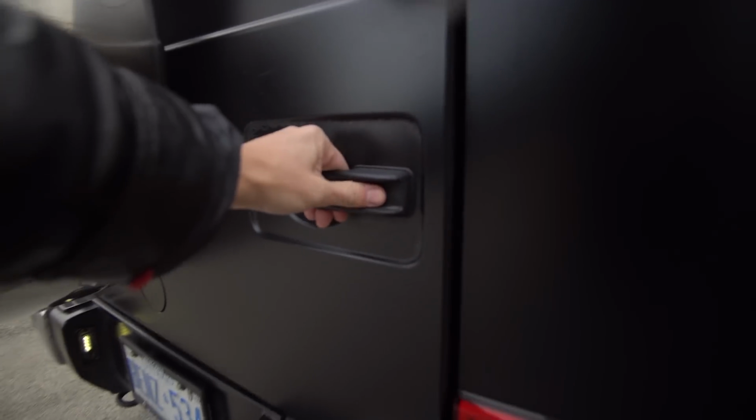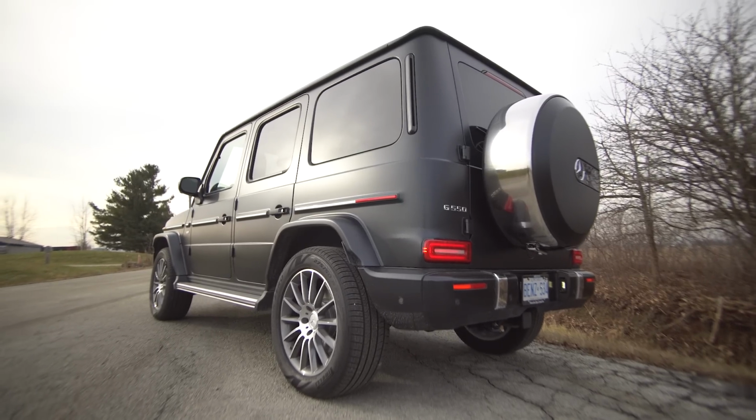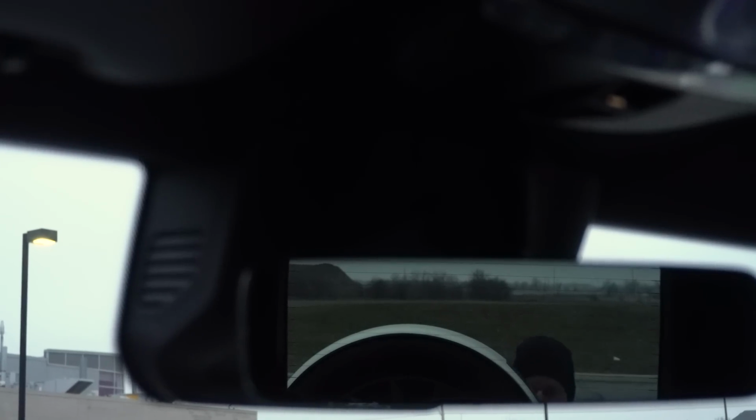Whatever. The trunk doesn't open up, it opens up to the side just like all the other G-Wagons. Yeah, and then you got your spare tire on the back. And you can see the wheel through the rear view mirror, which is kind of cool. It is hilarious. Now let's get to the best part about this car's exterior and doors and looks.